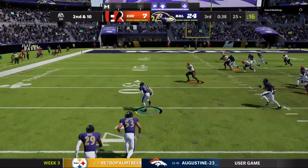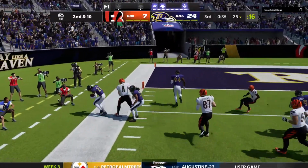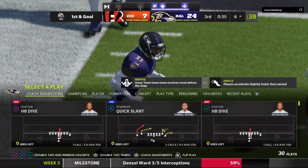And he's going to be intercepted a third time. Picked up by Denzel Ward. Certainly not what he was hoping for, Charles. That's now 3 interceptions in this ballgame.